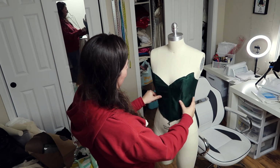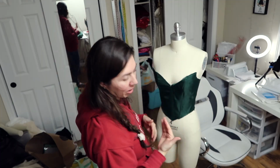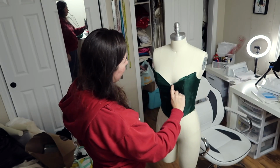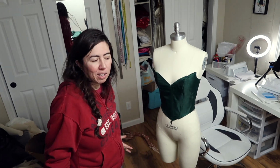It bothers me that I can't pull that in tighter because of the bust. I also thought about putting some more of the boning structure on that seam line right there so that it just allows it to have some structure and go out like that. I figured, why not try it?